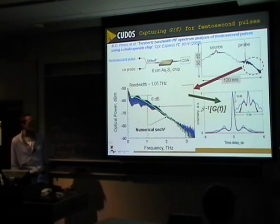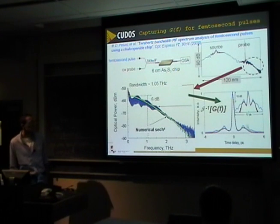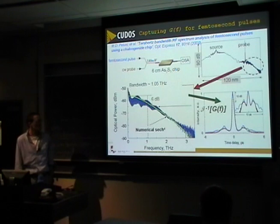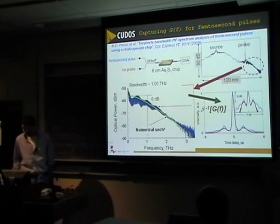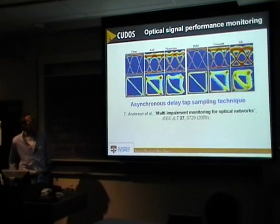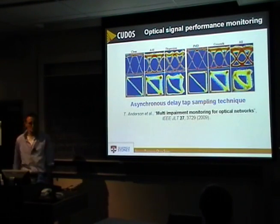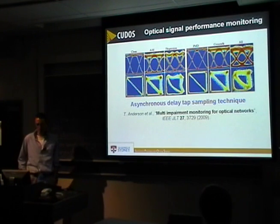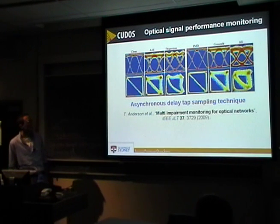We want to see how good this actually is compared with a standard autocorrelator. So we measured the autocorrelation from the standard autocorrelator as well, and we've got a really good fit with an error of just a few tens of femtoseconds. So being able to measure this autocorrelation function gives some nice capabilities for performance monitoring. You can actually realize a chip-based performance monitor by analyzing the autocorrelation function.